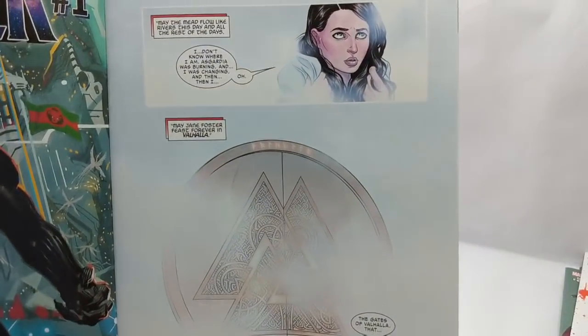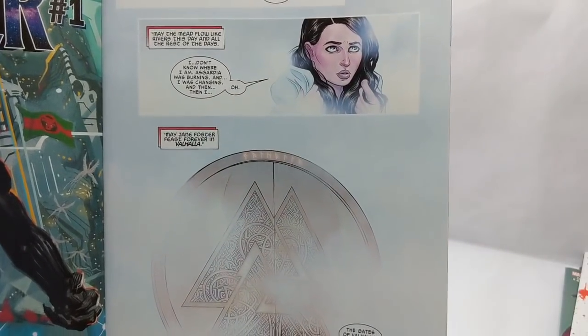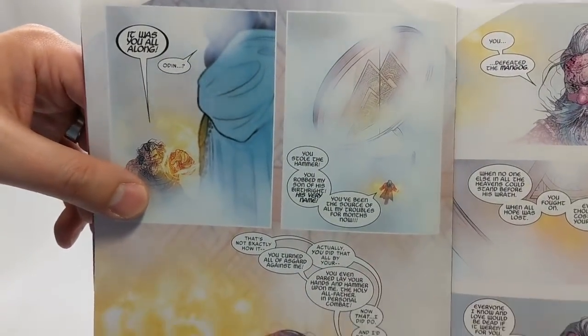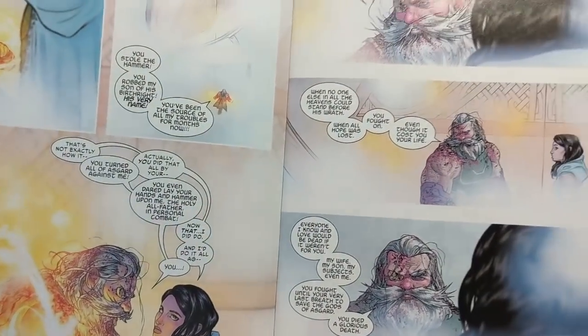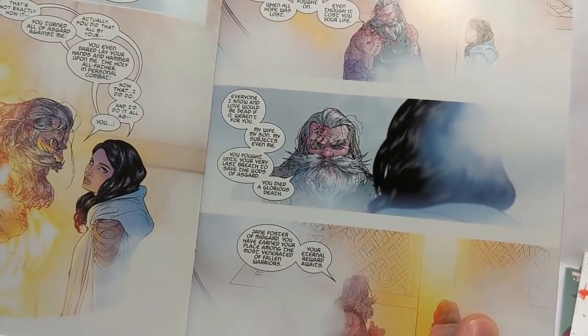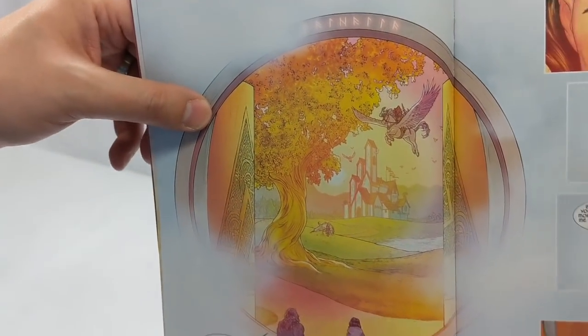And for her reward, she's at the gates of Valhalla. What a neat story. And I love this whole interaction between her and Odin, where he just tells her she's been a huge pain in the ass to him, but he concedes that she did save Asgard and all the gods and everyone he loves, and he welcomes her directly into Valhalla.